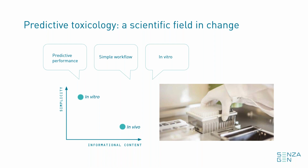While animal methods often provide high informational content, the majority of the available in vitro assays, although being quite simple to perform, is based on few biomarkers and provide very little mechanistic information. Our ambition with the GARD assay is to eliminate this trade-off and develop in vitro assays with a simple workflow that provides sufficient information for the end user to trust the results.